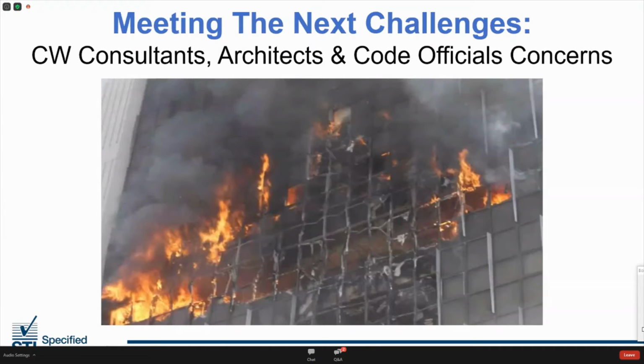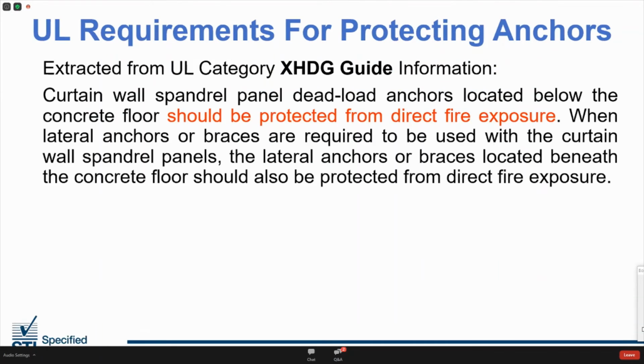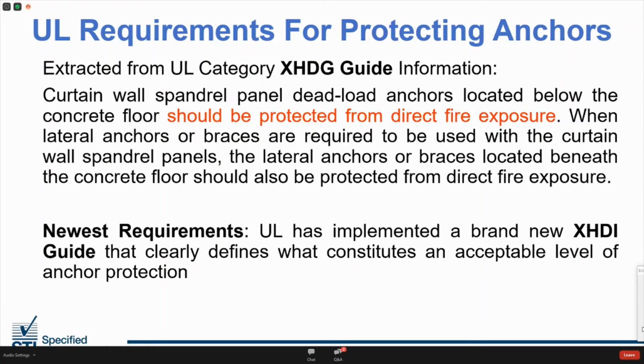Our last section is meeting the next set of challenges from curtain wall consultants, architects, and code officials. As we discussed earlier, anchor protection is very critical in the protection of perimeter fire barrier systems. Remember, if the anchor fails, the entire wall is going to go with it. UL has adopted testing requirements in the XHDG guide for all manufacturers that require dead load anchors exposed to direct fire must be protected. These anchors must be protected for the hourly rating of the floor slab.